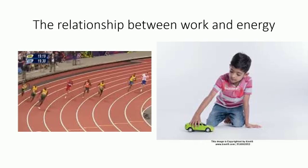The capacity to do work is called energy. Energy is the ability to do work. Work is actually a transfer of energy. When work is done to an object, energy is transferred to that object.